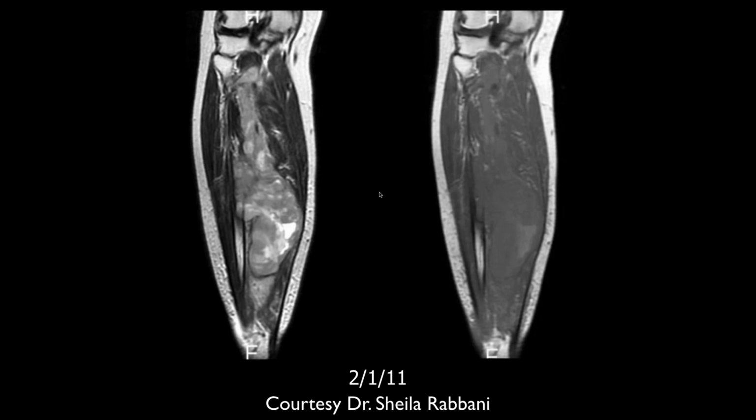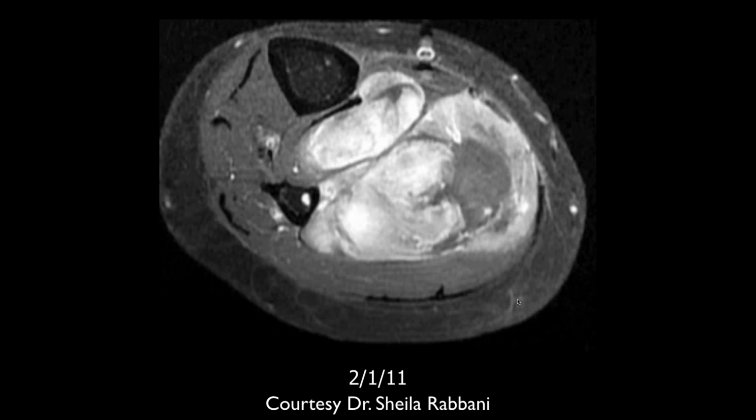This is a large heterogeneous mass with a lot of mass effect, perhaps locally aggressive. I need to see a couple more cuts. You know, we've been talking about Synovial Sarcoma. Perhaps we could be into that. Okay, so let's see. So it's very large, massive, yeah. Concerned, right? I mean, I think this is very inhomogeneous. That also makes you very concerned.